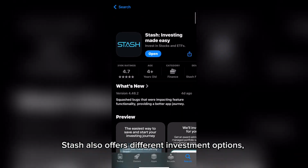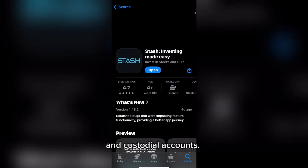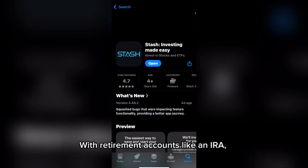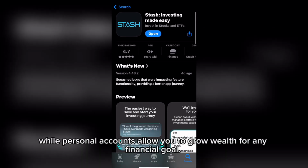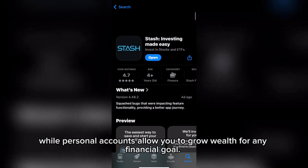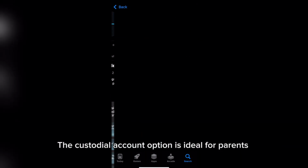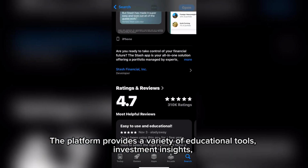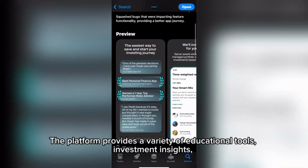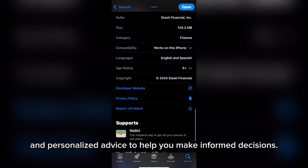Stash also offers different investment options, including personal, retirement, and custodial accounts. With retirement accounts like an IRA, you can start planning for the future, while personal accounts allow you to grow wealth for any financial goal. The custodial account option is ideal for parents wanting to invest for their children's future. The platform provides a variety of educational tools, investment insights, and personalized advice to help you make informed decisions.